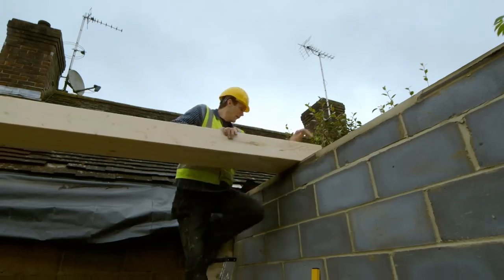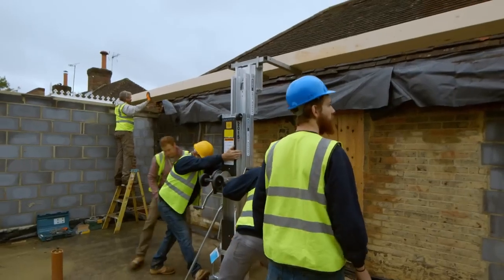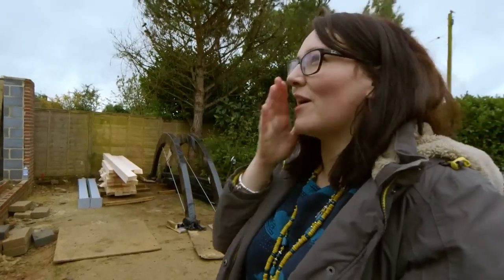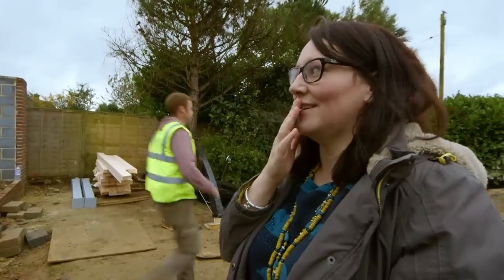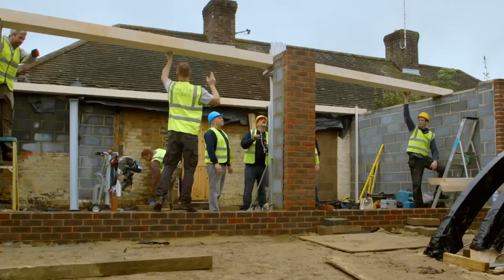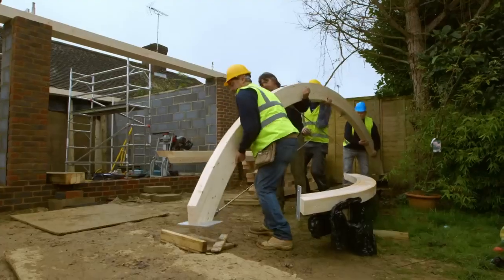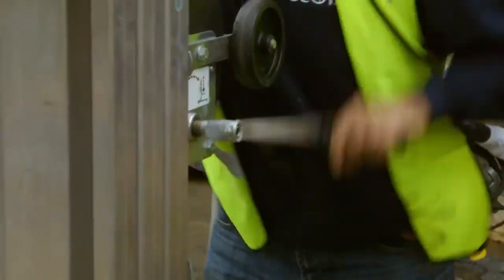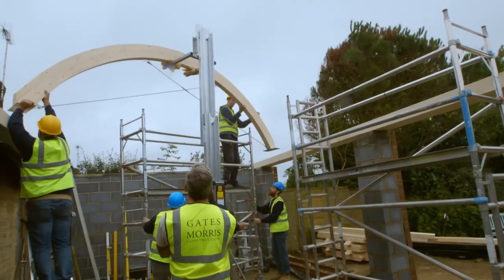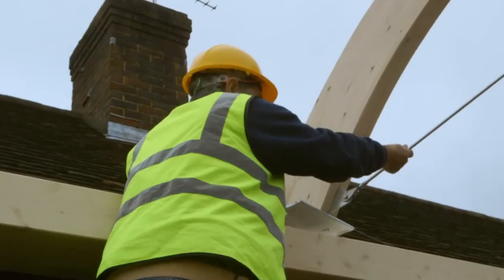Even though you can look at the scale plans, we've had no real sense of what it's going to look like. So now we can start to think about how high that's actually going to be. It's quite scary. A little bit more this way. Once the 2 supporting beams are in place, it's time to winch up the first of Will's hefty wooden arches. Old Roman principles, fulcrums and levers. So straight up. All of a sudden, it's a big wooden rainbow.